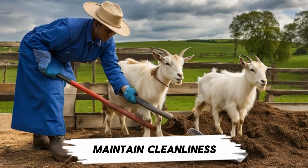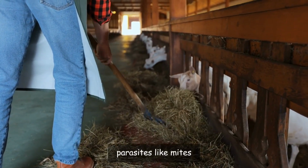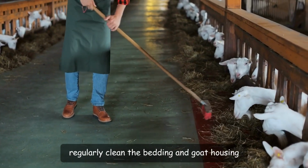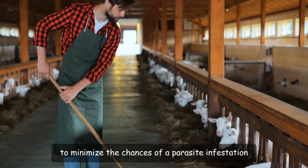Maintain cleanliness. A clean environment is key to preventing external parasites like mites. Regularly clean the bedding and goat housing to minimize the chances of a parasite infestation.